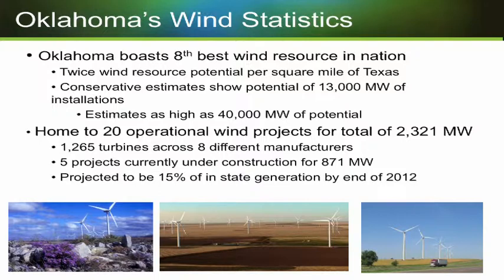So, Oklahoma, and all these are pictures from Oklahoma. That's Blue Canyon, this is Weatherford, and this is, where is that? I can't remember where that is. Somewhere out west, western Oklahoma.